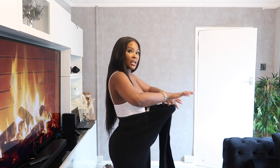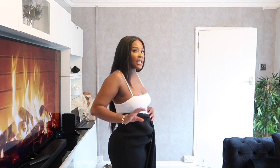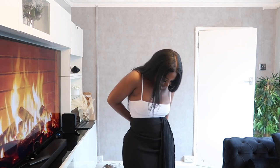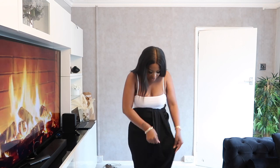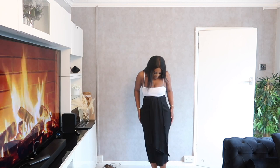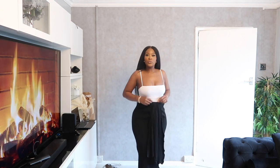Because the material is super stretchy on this one. I mean, look at that, right? Super stretchy. I definitely should have got a size 10, so then it would have given me more of a snatched figure type of thing, which would have been really cute and really gorgeous because it's given us this little section here, which I thought was really, really cute. But it's just so massive, it's huge.